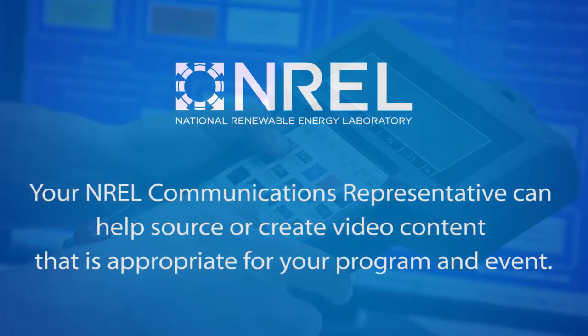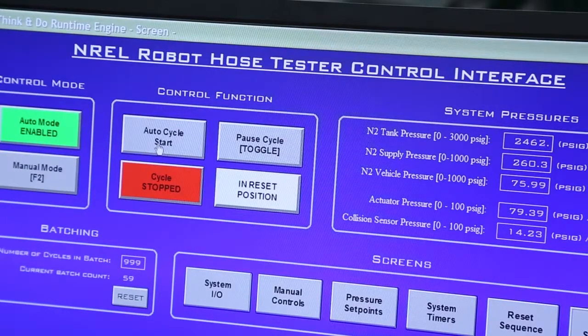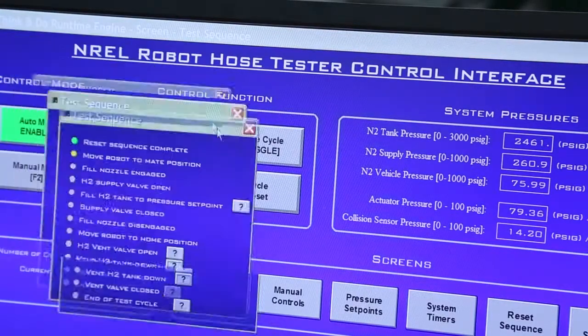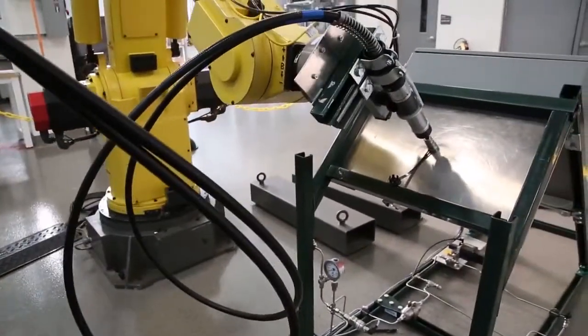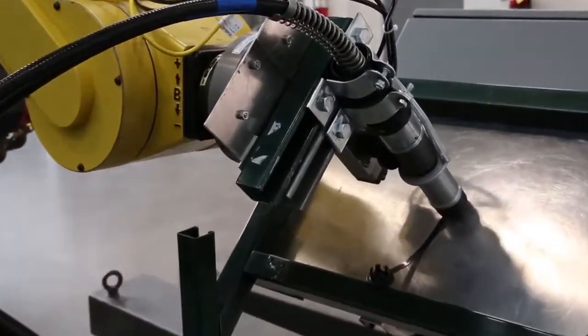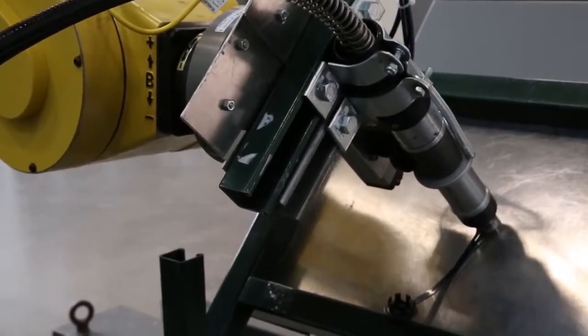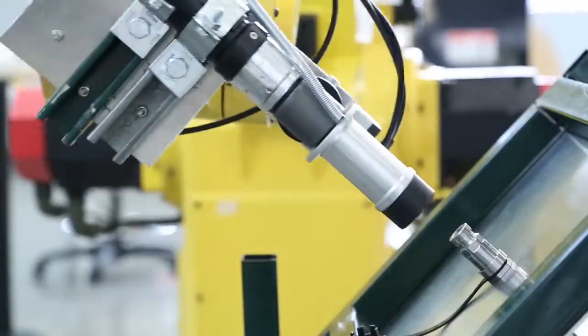We're also pressurizing the hose and exposing the hose to low temperatures, which is required for refueling fuel cell electric vehicles quickly. So right now the test plan for this hose reliability project includes repetitive cycling to high pressure, low temperature, and the bending and twisting of a normal refueling action.